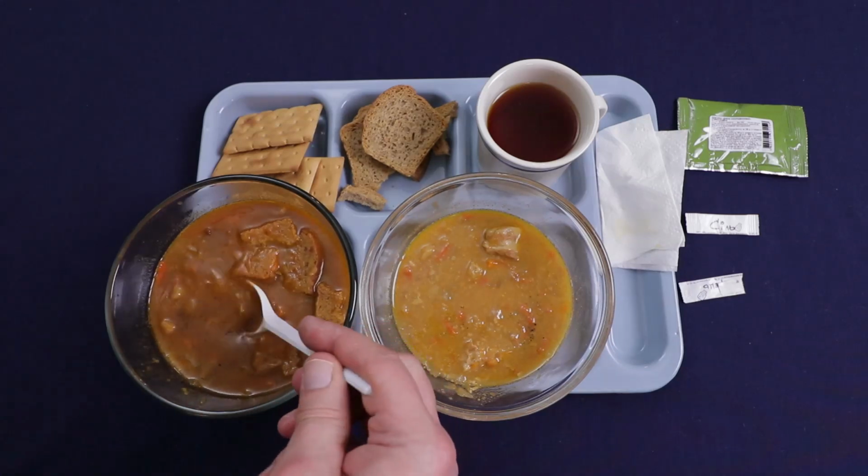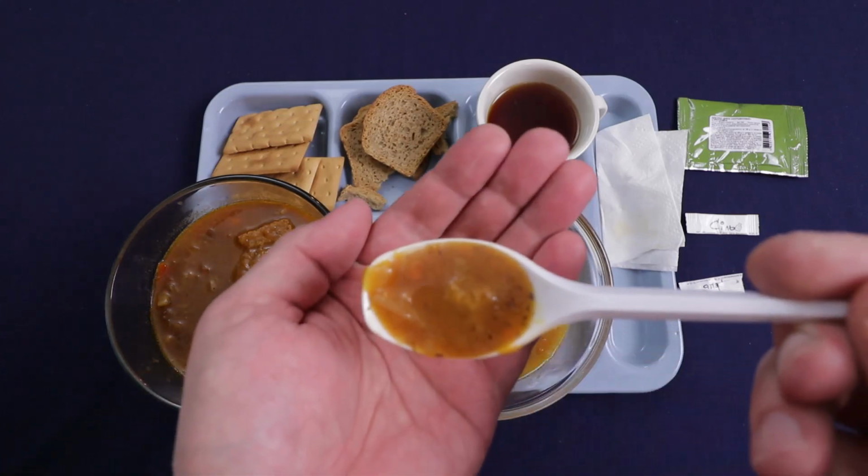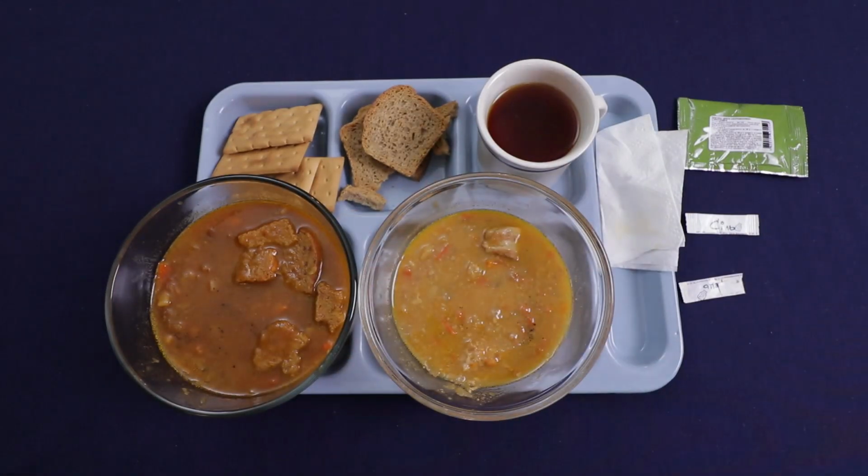Yeah, pepper definitely helps. Chunks of potatoes. Not mushy, good and tender. The carrots though, well, any vegetable in a liquid, you're going to get kind of mushy.